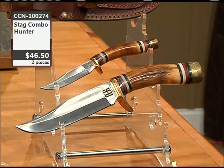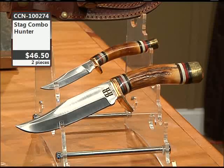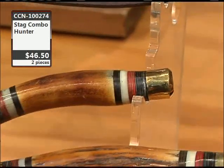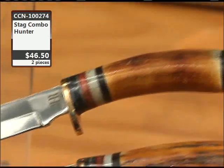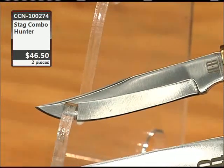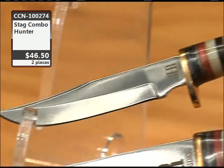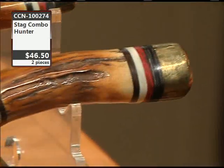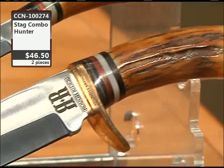The Stag Combo Hunter, again, I'm on the hunt for Stag myself. And this one is $46.50. You get both of them, and it's a piggyback type opportunity. The largest one's 9.5. The one in the front is 6.5. And they are made by Rough Rider. You have the leather sheath that carries both of those around for $46.50. But I only have 19 of these left.